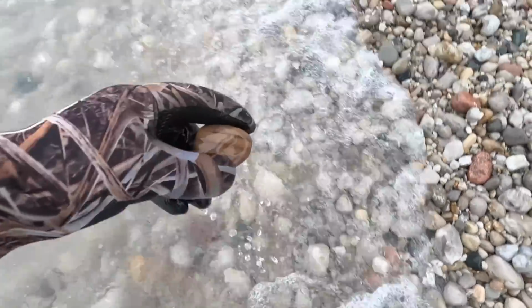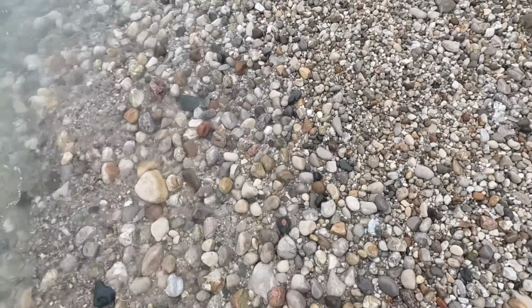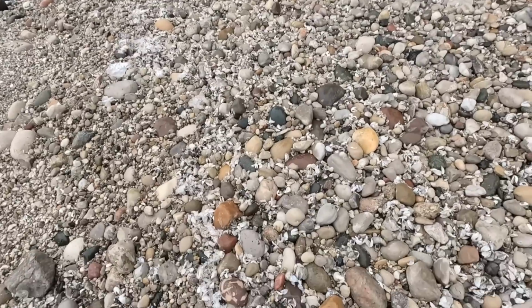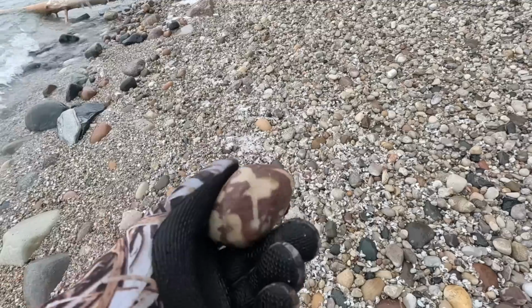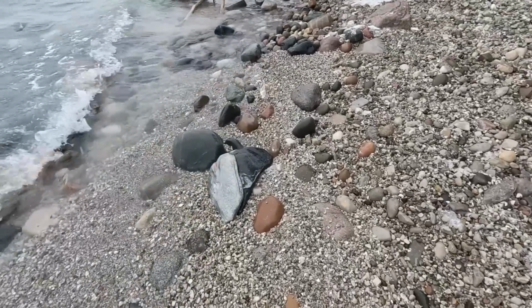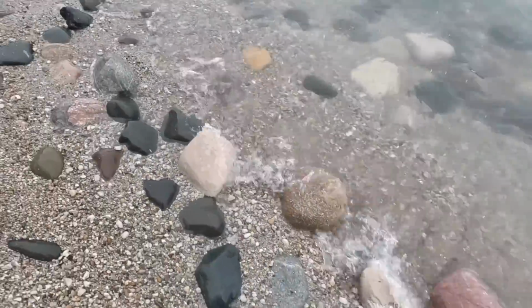A little brown, stripey one. That's a pudding stone, I think. Yeah, not a very good one. There's a piece of Jacobsville sandstone. No good for tumbling or anything, but it's kind of pretty. Big rocks along here. Some are kind of nice. Other ones over here I wanted to show you.